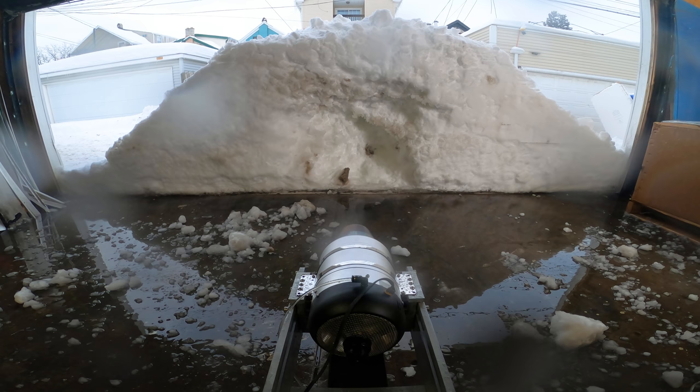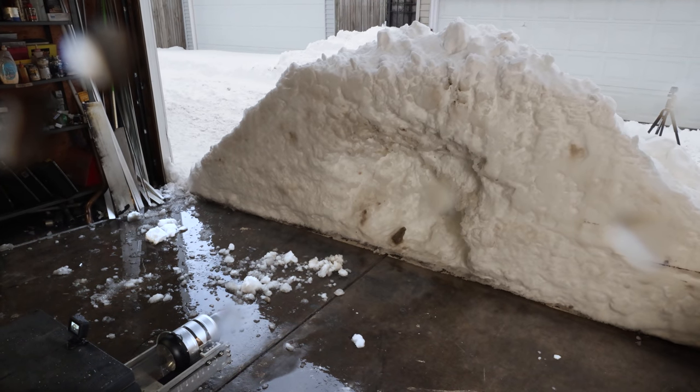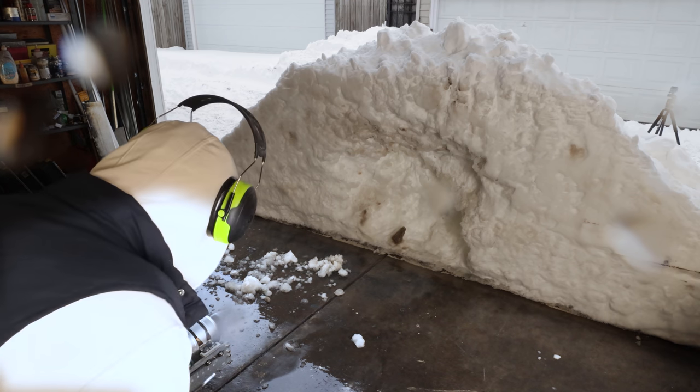All right, I'm not sure what happened there. It just flamed out, so I gave it some compressed air, cooled it down a bit, and I'm gonna restart it.